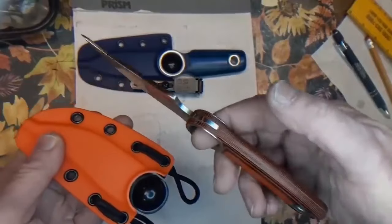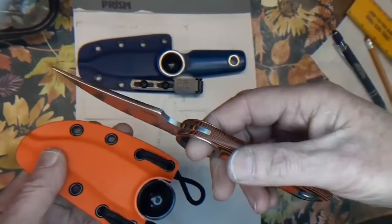Thanks to this tool, knives can be carried more easily in the pocket.